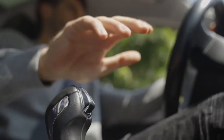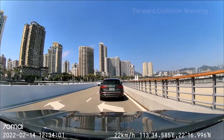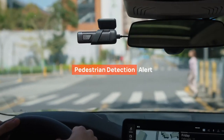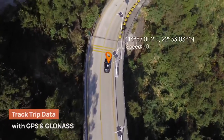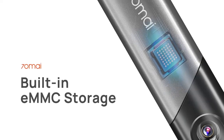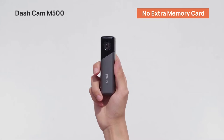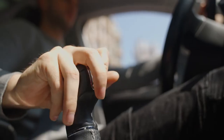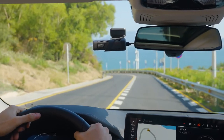Vehicle ahead motion detected. Lane departure. Caution, front car. Attention to pedestrians. Left front tire pressure changed. Please note. Take a photo.